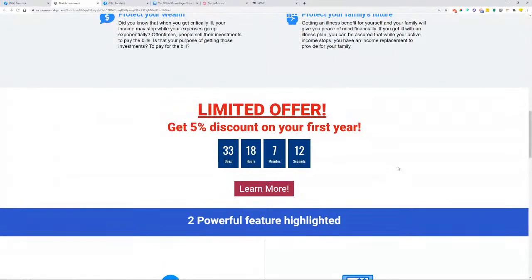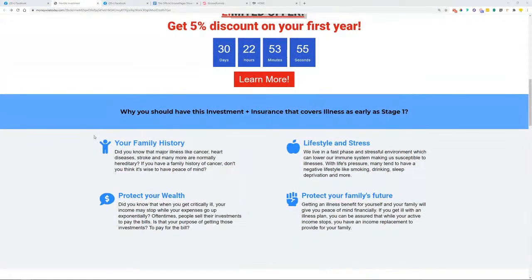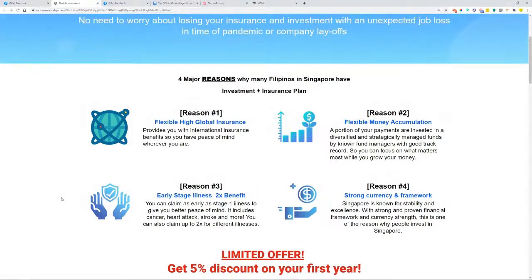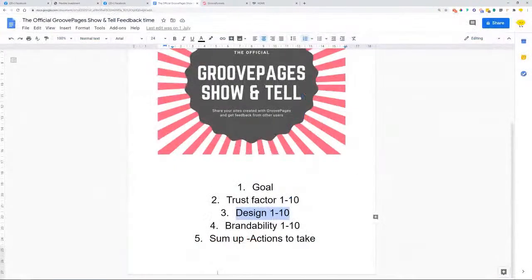You can do multiple colors as the previous site, which Matty had, with the security, the identity theft for children. It actually had multiple colors, but it was very easy to follow. This is also nice, but it has too much going on. So because of that, the design, I wouldn't rate it higher than 6.